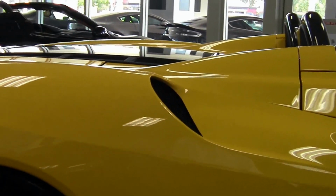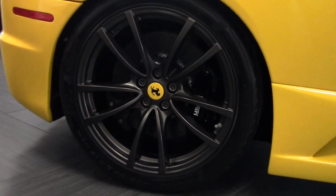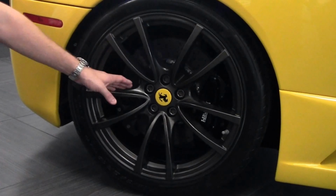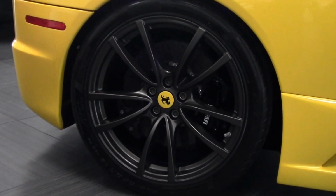When you look at the wheels, you won't find any curb rash anywhere on this car. It's only got 3,500 miles on it. We've got titanium lug nuts here in the middle, carbon ceramic brakes, as well as black painted brake calipers.